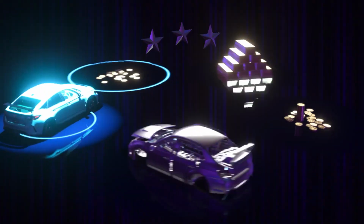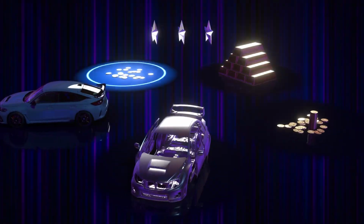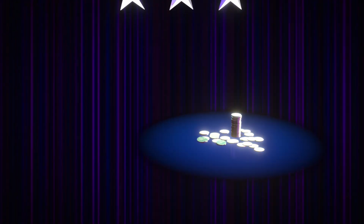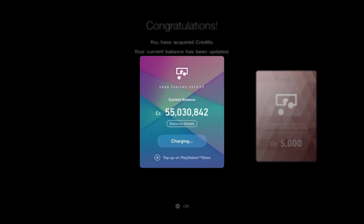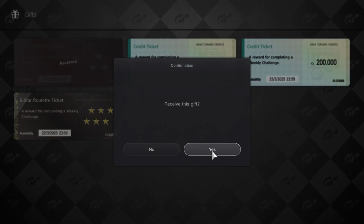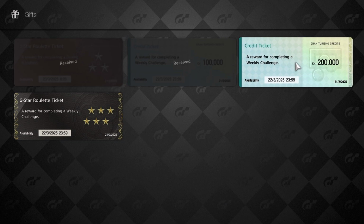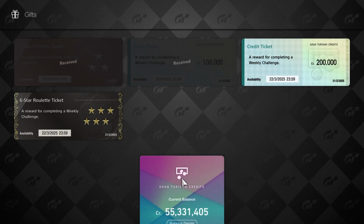So we're going to start off with our 3-star, which was our daily driving marathon that we picked up today during these weekly challenges. Now, in terms of this ticket, it's typically absolutely terrible. And well, it's going to follow suit there. As you can see, 5,000 credits on my daily marathon. Yay. In terms of the rest of them, it's 100k for 1 event completed. For completing 3 of the 5 events, it's 200,000 credits. So we're just going to add those to the overall account balance.